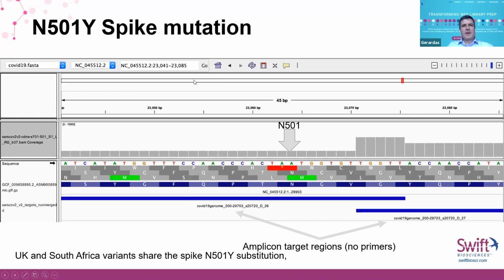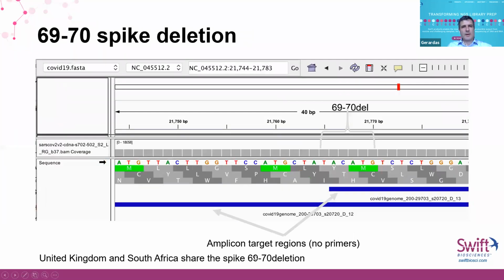So to give you another coverage example, the coverage of the N501Y spike mutation indicated here is covered by at least one amplicon, and it's been reported in the UK and South Africa variants. And then another screenshot. I wanted to bring up the 69-70 spike deletion shown here, and it's partially covered by this amplicon here.